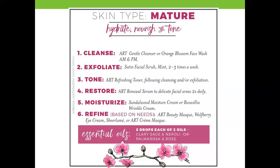So getting into, okay, now we know all the different products that are available. How do I use it for my skin type? So looking at the mature skin type first. As we age, the skin's sebum production slows down, often leading to increased dryness. So the face gets drier as we age. There's an accentuation of fine lines and wrinkles and flakiness. The skin may also appear dull and finally start to itch and burn.